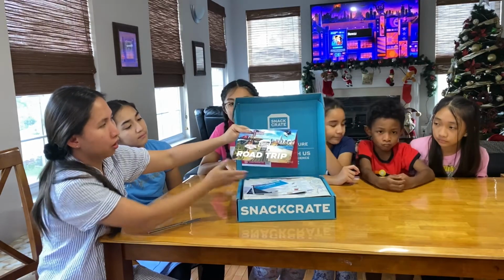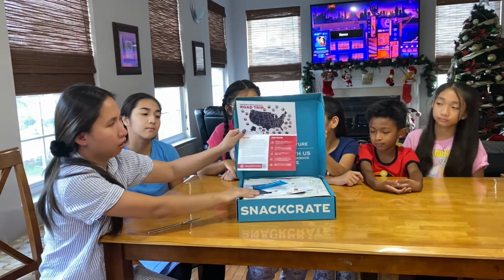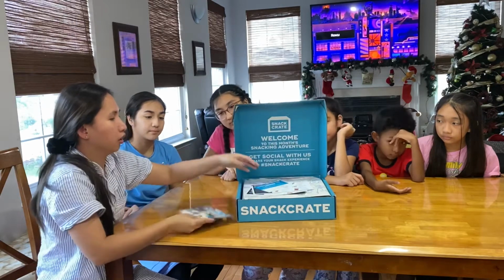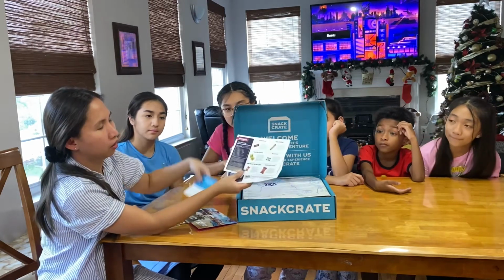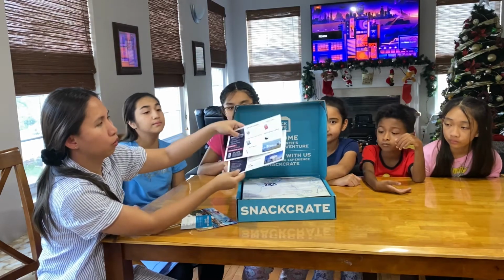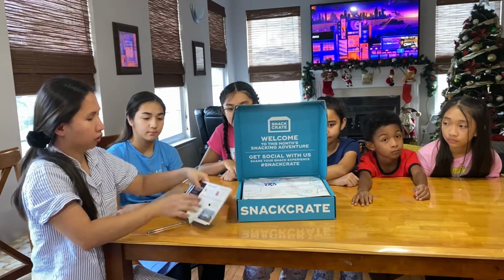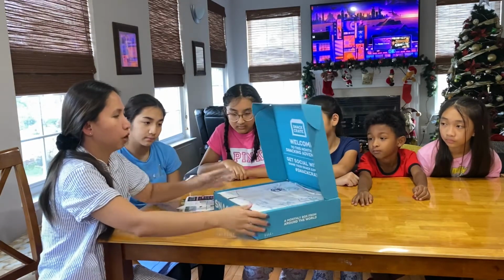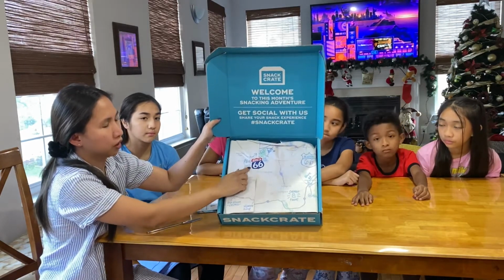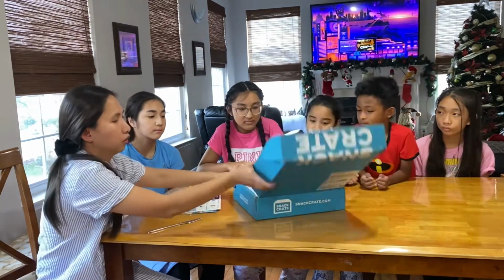So it comes with a flyer with a picture and something about United States. And then it comes with a food description. So yung history ng bawat food na sinend nila. So let's try. Let's see what's inside. So it looked like this today. It reads Route 66. So let's try. Let's see what's inside.